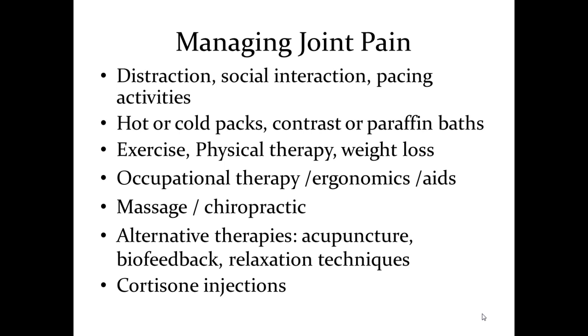Paraffin baths are the wax devices where you put wax in it. The wax heats up. You submerge your hands in the wax, and they really work well to not only soften the skin, but really decrease joint stiffness. Also, again, exercise, keeping moving is so very important. We want the muscles and the tendons, all of the soft tissues around the joints to be as strong as possible to support the joints so there's not as much stress on them.